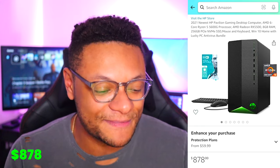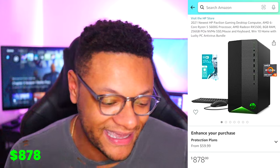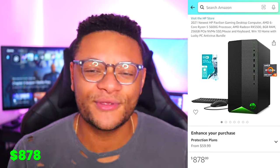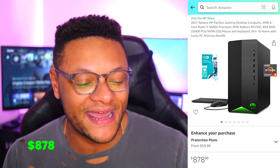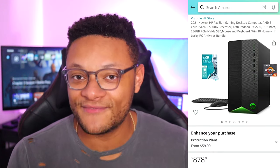For those of you guys watching saying, I don't want a laptop, give me a desktop. All right, I got an affordable desktop for you. Of course, it's gonna be a little bit more, but guys, this is a beast for the price. This is the 2021 newest HP Pavilion gaming desktop computer, AMD 6-core Ryzen 5, again, 8 gigabytes of RAM. You got the dedicated AMD Radeon RX 5500 graphics card. It also comes with 256 gigabytes of SSD space.